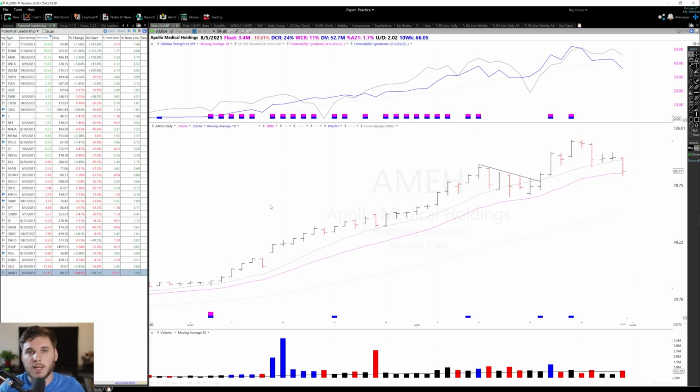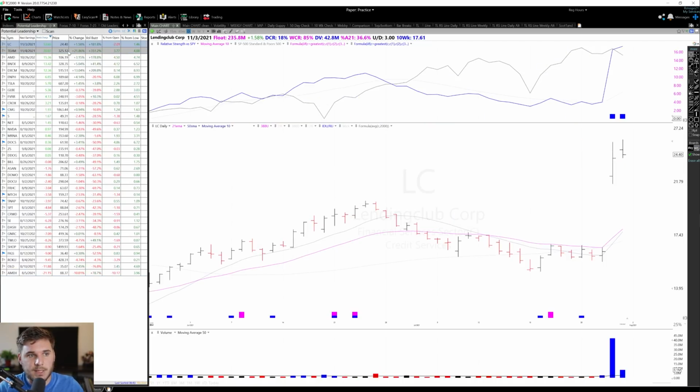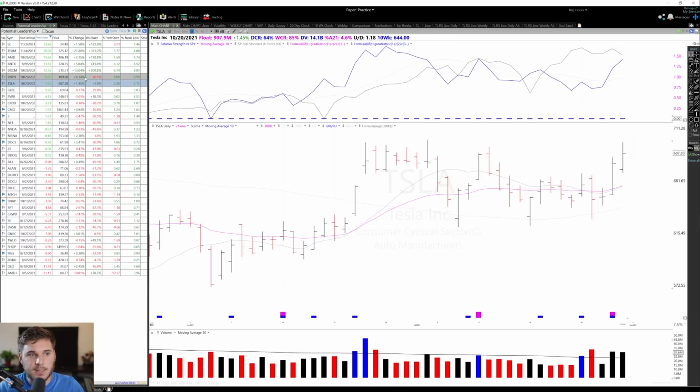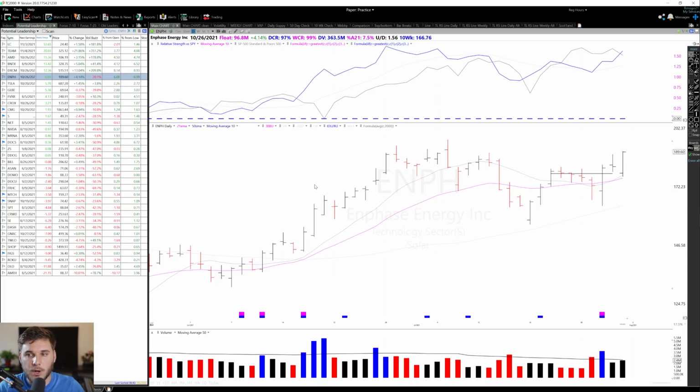So in general, there are a lot of these leaders going sideways on below average volume, and we do see some earnings breakouts to watch with LC, Team, Snap, Dexcom as well as some other strong movers after earnings like AMD and Tesla, as well as EMPH. So there are some stocks working, but still a very selective environment. And as always, we have to manage our risk at all times.